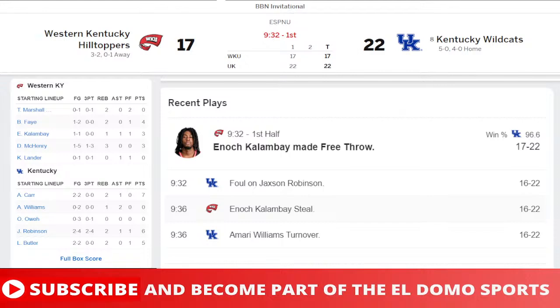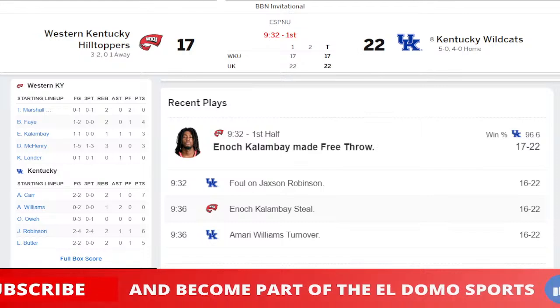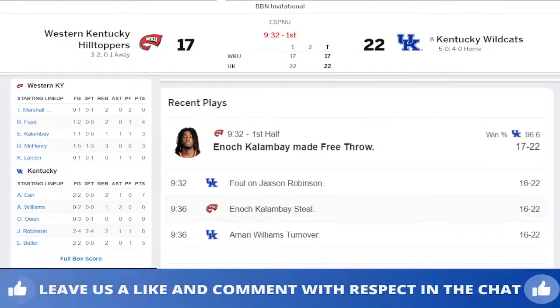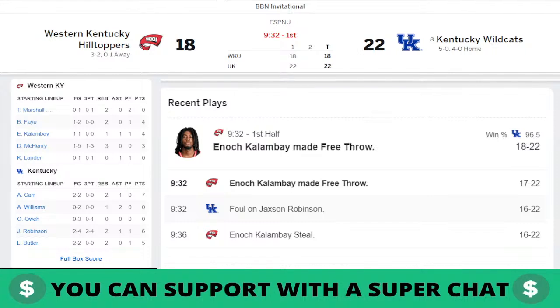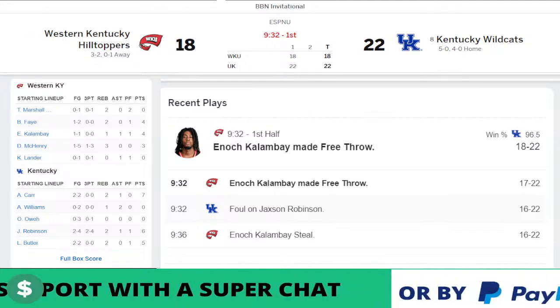22-17, Kentucky by 5. 9:32 left to go in the first half from Rupp Arena. Hilltoppers at 3-2. They'd like to have that Grand Canyon game back with a 9-point lead in the last 6 minutes and lost the game virtually at the buzzer. And since then, they've won 3 in a row. He fires and hits. Kalambe with 4 points. Wildcat lead now at 4 at 22-18 with 9:32 left in the half.